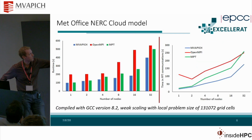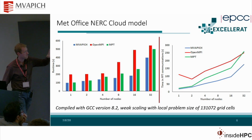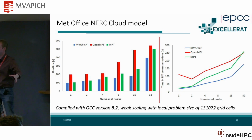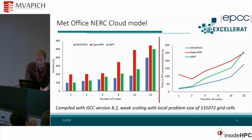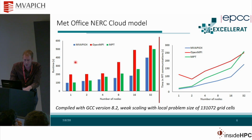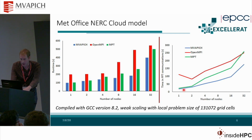But actually, the reason this is really interesting is on Fulhame, it's a completely different picture. MVAPICH is providing us with some massive performance benefits against the other MPI implementations. With the previous things, it was very, very close, and actually here, it's not. We're significantly faster with MVAPICH than with OpenMPI and MPT on Fulhame. And this is the overall runtime of one of our test cases, which is very heavily FFT dominated. What I've done here is just split out the timing of the FFTs for that use case. And what you can see is absolutely MVAPICH is spending much less time in the communication for the FFTs than the other technologies.